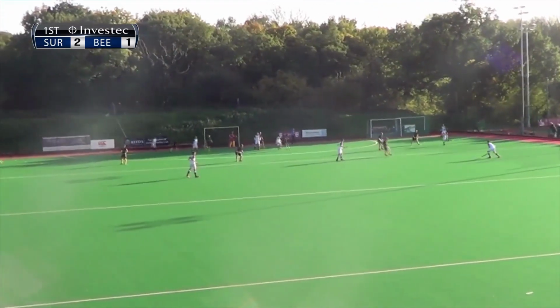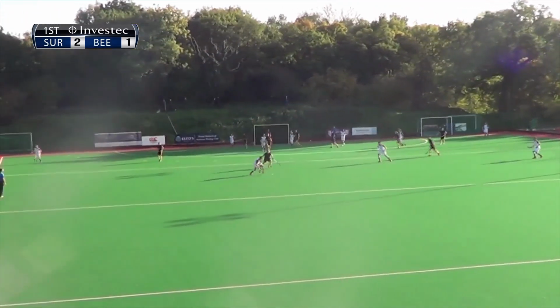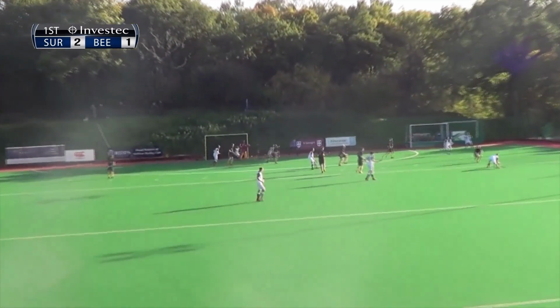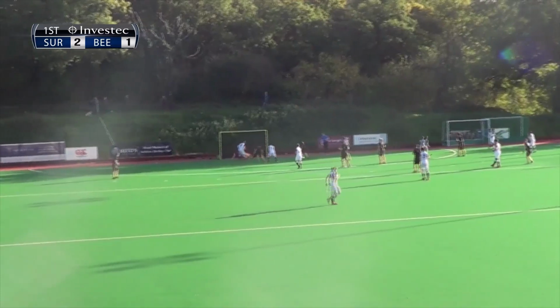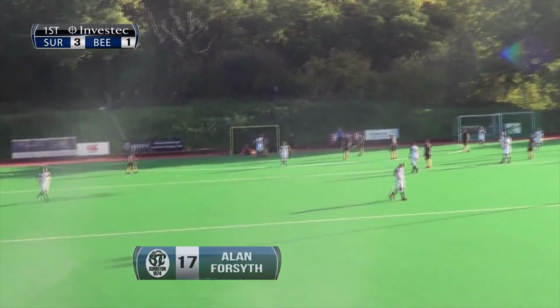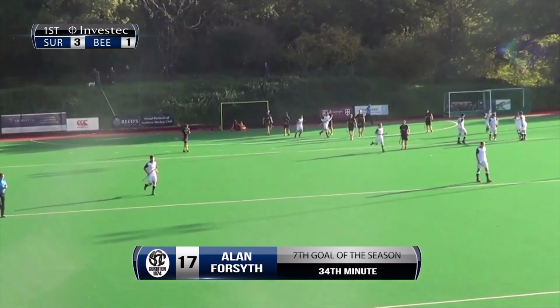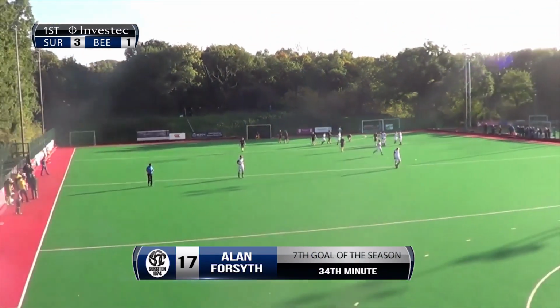Surbiton patiently around the back, which is almost on the 23 line for Beeston, and in it comes now to the far post, and there is Forsyth to make it 3-1 just before the half-time interval.